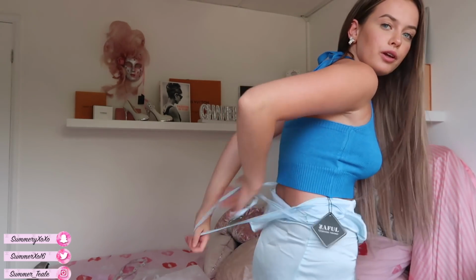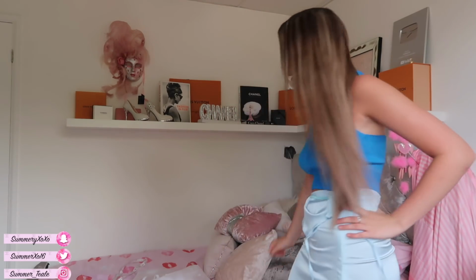This, to me, is just the perfect holiday top because it's just chill. It's nice. I've got the blue straps as well again. Yeah, I really like it. I don't know what to give it. I'm going to give it a 7. I'm going to be a little bit harsh because it's not amazing, but it's lovely.